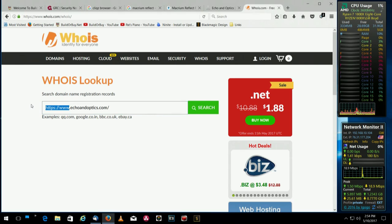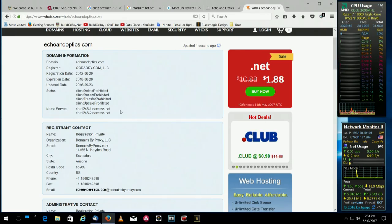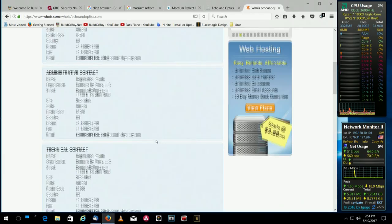Get all the good stuff off of here. EchoOptics.com. Okay, their registration date was 2012. Not bad. They're on GoDaddy. We don't know where they're at because that shows Scottsdale, Arizona. That's not where they are. Yeah, they're just showing the default.